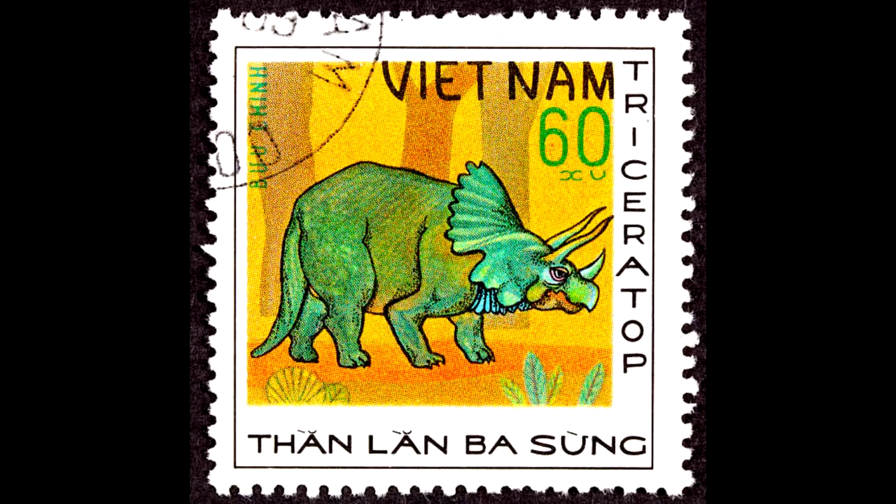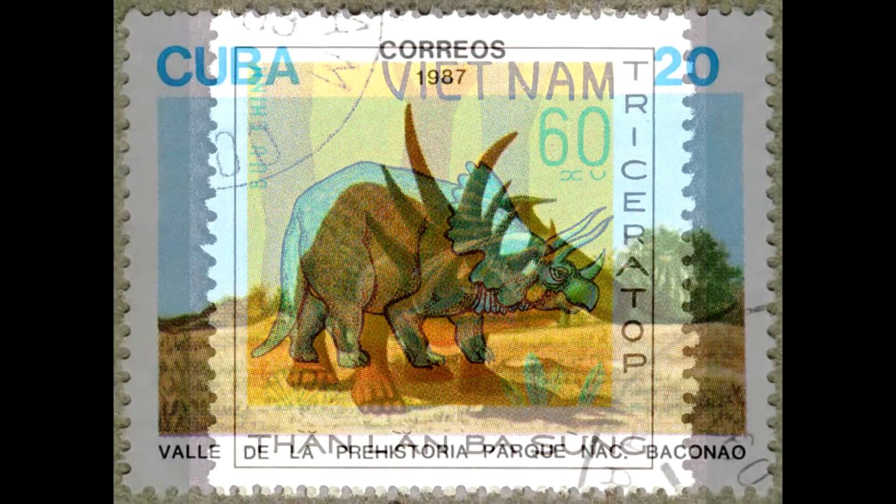Next one's nice and colorful from Vietnam. Dan La Bao Sung. It's kind of cool, the way that it has a simplified tone palette, and it really makes use of shapes and shading to create a really nice layered effect. I think it's well done. And it also looks somewhat happy. It looks like a well-mannered Vietnamese Triceratops.